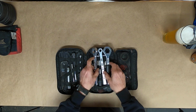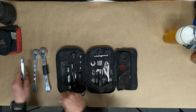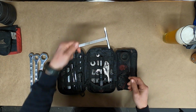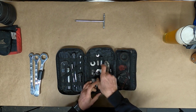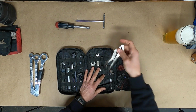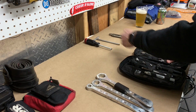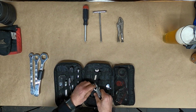So what I carry is tire irons. I carry this Tusk 3-way little wrench, a screwdriver with bits in it, a pair of vice grips. Now, these are expensive, but they are literally worth their weight.